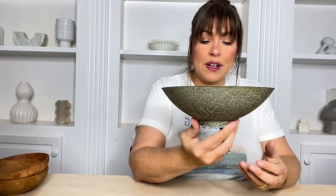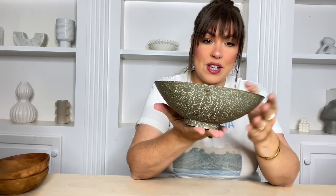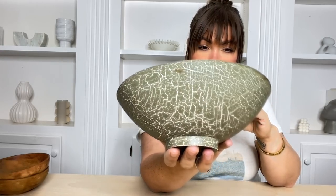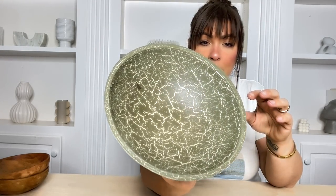Just right next to those bowls was this bowl here. Now, I'm not assuming that this is vintage by any means, but I just love the shape of it. I think you guys can agree. It just has a really cool shape. And I love that crackle pattern that is going on with the paints. This is sort of like a very dark sagey green color and it's a really nice size.